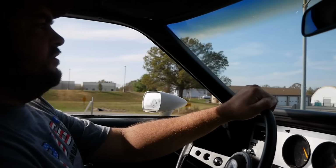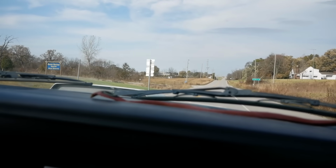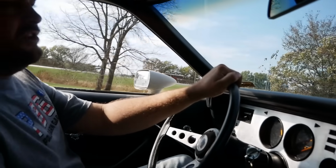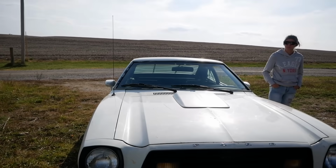Engine sounds awful. Possibly getting better. I guess we might as well go see these cars and then try to limp home. Maybe we'll buy one to get home. Well, it's made it to its destination.